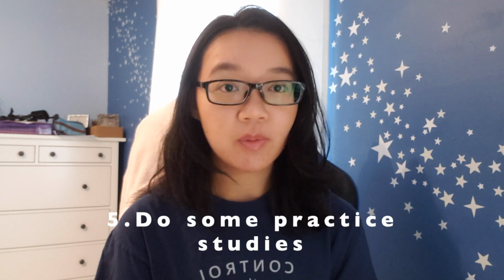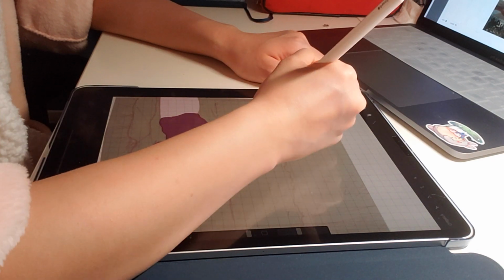The next thing I do is the line work. Sometimes I also do studies before I start an artwork. I find that helps a lot. If I'm insecure about something, like, I don't know if I'll be able to draw this person well, or a background well, or color well, you practice. You can take a random scrap paper, go on your sketchbook, do some quick studies, nothing crazy, and build up your confidence a little bit.